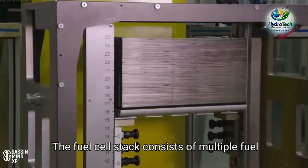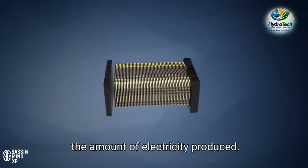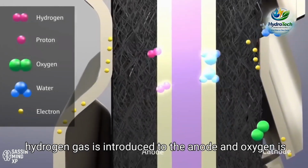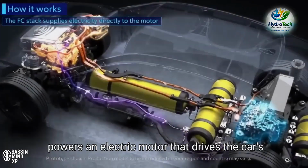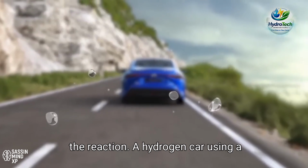The fuel cell stack consists of multiple fuel cells which are stacked together to increase the amount of electricity produced. Each fuel cell contains an anode, a cathode, and an electrolyte, and when hydrogen gas is introduced to the anode and oxygen is introduced to the cathode, a chemical reaction occurs, producing electricity. The electricity powers an electric motor that drives the car's wheels, with water being the only byproduct of the reaction.